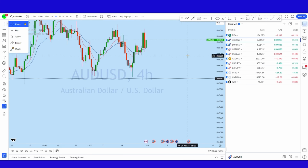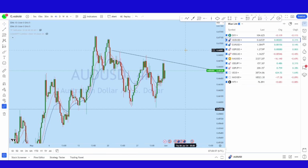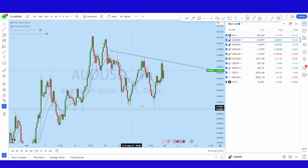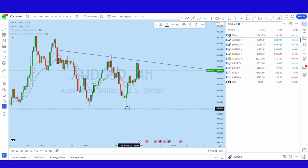Now, looking at the intraday perspective on AUD USD, we can see that this is the previous resistance line here, and with this resistance, we could see an initial bounce and then a grab of liquidity from this level. Now, if we look at AUD USD, we can see that the market is in a consolidation pattern, and there is an imbalance here in that zone.